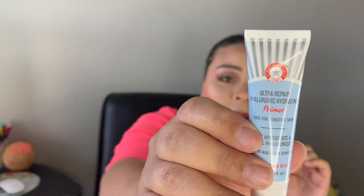A primer that I have fallen in love with is this Ultra Repair Hyaluronic Hydrating Primer from First Aid Beauty. It's just like a moisturizer whenever it goes on. It's very, very similar to the Ulta Beauty Hydrating Primer, but I just like this one a little bit more. I feel like this one actually does help fill in your pores, and my skin just drinks it up and loves it, and my makeup applies beautifully on top of it. So if you have dry skin like me, you might really like this.